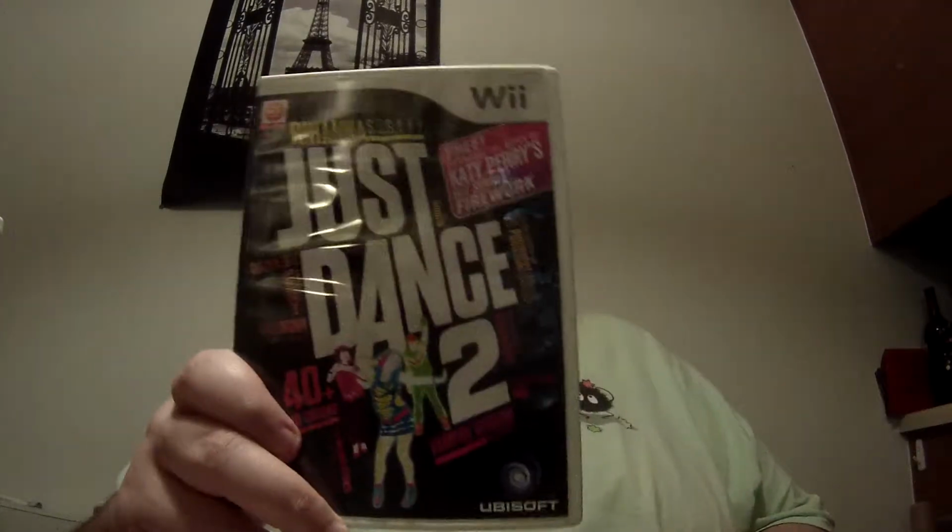SmackDown vs. Raw 2008 featuring ECW for the PS2. I got Just Dance 2 for the Wii. And SmackDown vs. Raw 2010. And I bought them all for $1 a piece at a thrift store I don't get to go to very often. Which one was that one? It's the thrift store out in Roscommon.